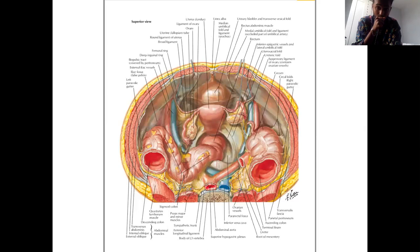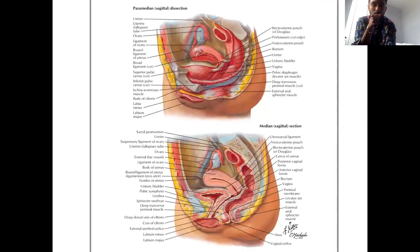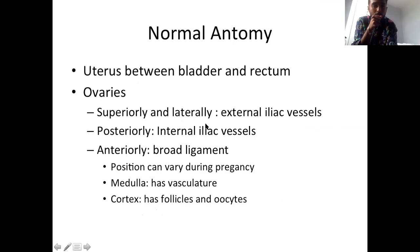So this is the ovaries, and just know that anteriorly it has the broad ligament, and also the external and internal iliacs. They kind of cross the ovary, so the external iliacs are more anterior, and the internal iliacs are posterior to the ovaries. You can use that to see if it's really the ovaries. So once again, as you can see here, the external iliacs go anterior to the ovaries.